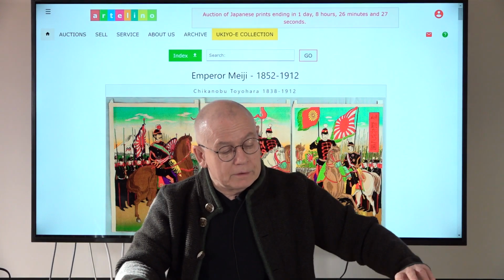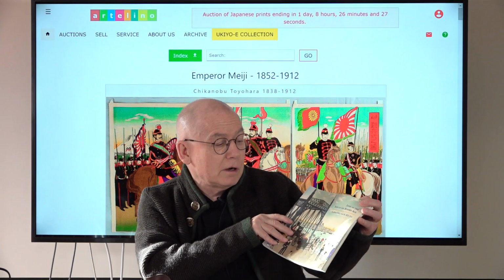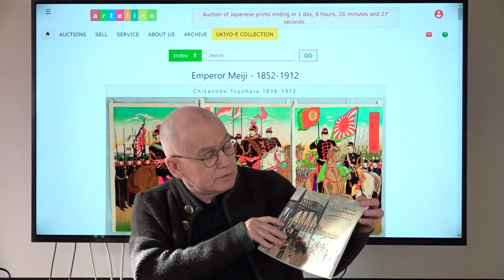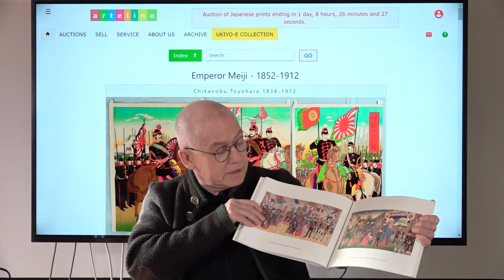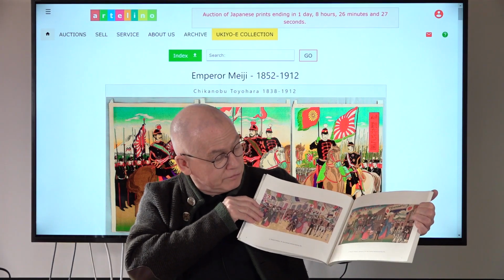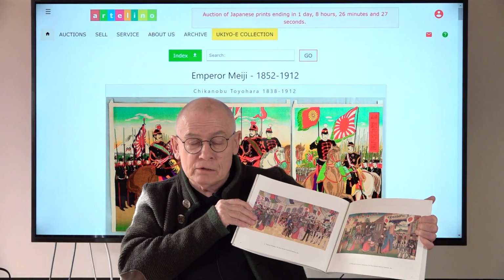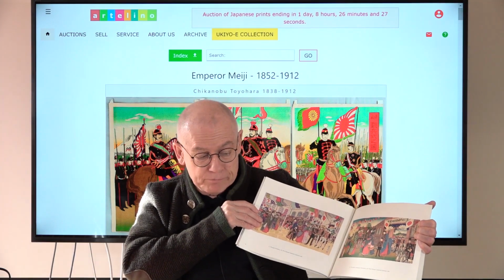And there's also a good book which I can recommend. It's this: Japan at the Dawn of the Modern Age, subtitled Woodblock Prints from the Meiji Era. It's a kind of coffee table book, but excellent, with a lot of images. There you always see the imperial family, and as you can see, many of these woodblock prints of the Meiji era, and especially of the imperial family, were made as triptychs.